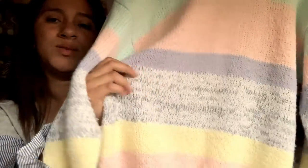And then we have this one right here. This is another knit sweater, colorful. I ended up not really liking this as much as I thought. I believe it was like $12. It has this gray, kind of ruins the vibe, but I'm still gonna wear it. It's cute, it's whatever. And then I saved the best for last.